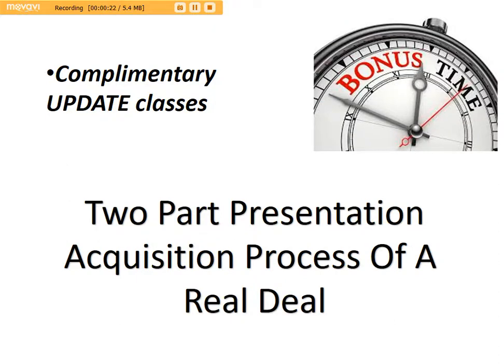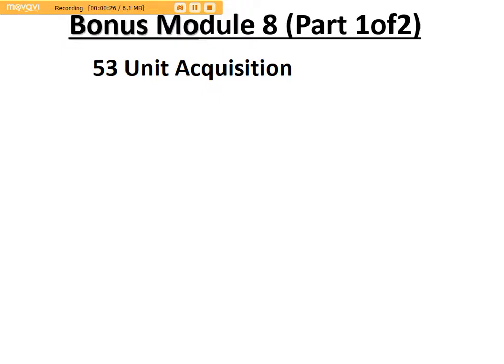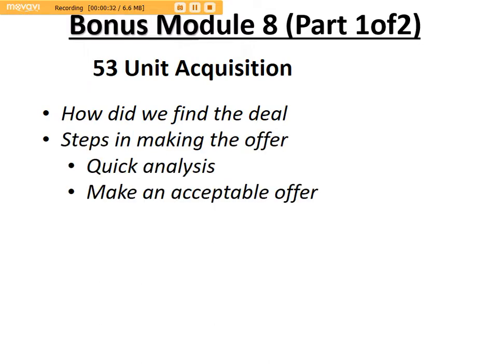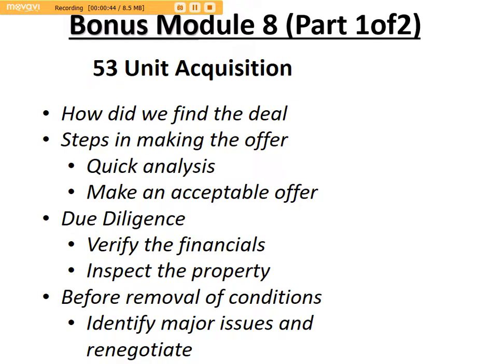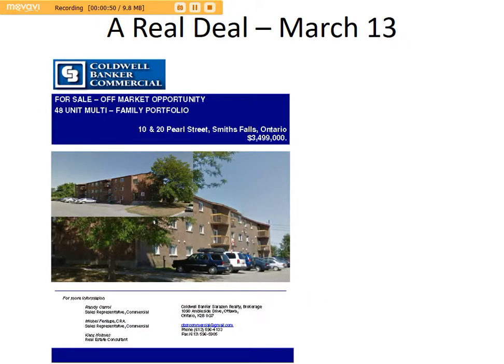So as I mentioned, it is a two-part presentation, acquisition of a real deal. This is a 53-unit, two-building acquisition. We're going to talk about how we found the deal, the steps in making the offer, how we did a quick analysis, making an acceptable offer, the due diligence process where we were verifying the financials as well as inspecting the property before removal of conditions, and identifying any major issues and renegotiating the deal.